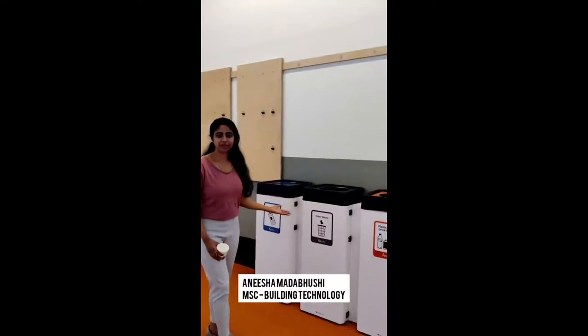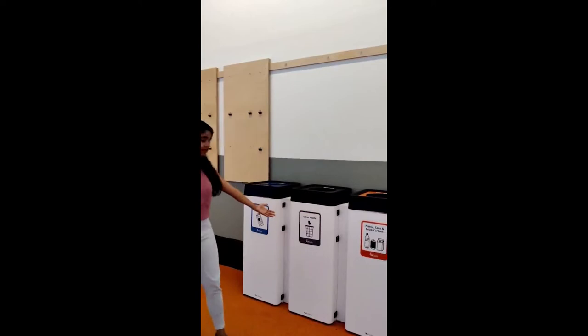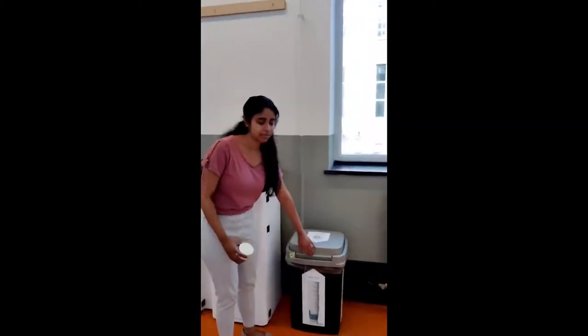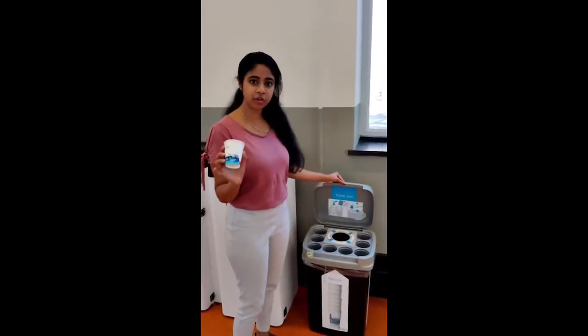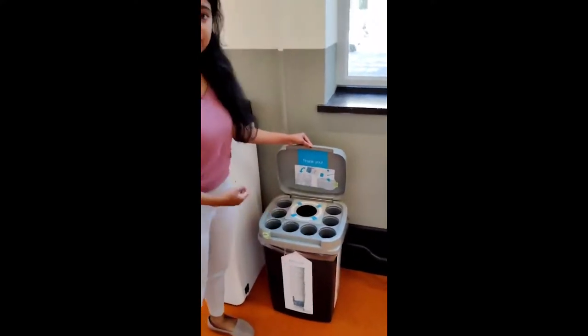We're here to show that we segregate waste. We have three different dustbins, one for plastic, one for regular waste, and one for paper. A special thing is that we also have a separate dustbin for paper cups, and we only use paper cups for coffee in the faculty, and this is used only for the paper cups which are recycled and reused again.